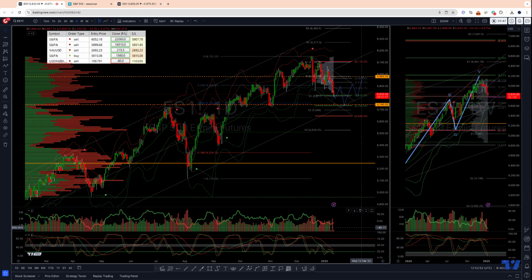In terms of economic indicators this week, the key driver on the US side of things is going to be CPI and retail sales. We get the CPI, consumer inflation report, on Wednesday, ahead of the Fed's next meeting on January the 29th. And certainly this is going to be particularly interesting given the recent bond market volatility that we've seen.